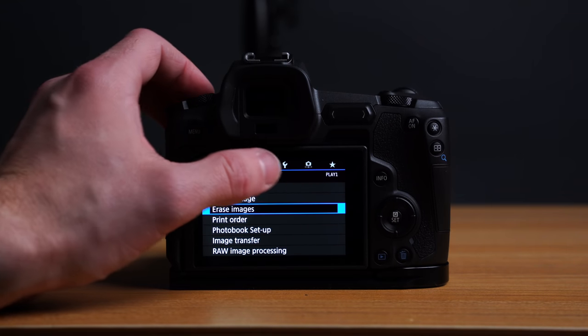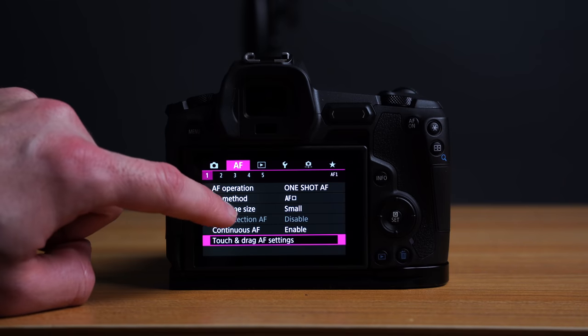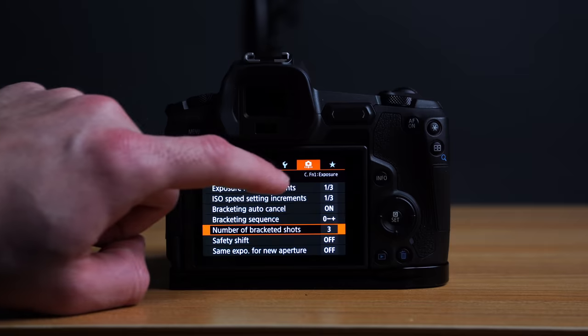The menu system is very straightforward, very easy to use. It's all touchscreen, much like an iPhone is. You just tap on what it is you want to change and you can change it. You don't have to scroll through 8 different menus to get to whatever it is you want to change. Just tap it and it's ready to change for you.